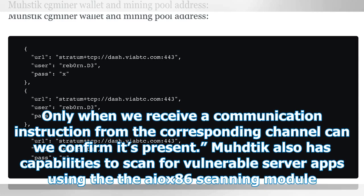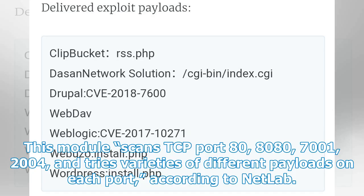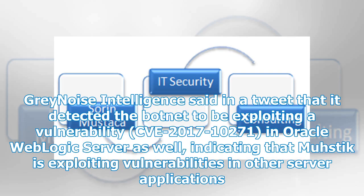Muhstik also has capabilities to scan for vulnerable server apps using the AIOX86 scanning module. This module scans TCP ports 80, 8080, 7001, 2004, and tries a variety of different payloads on each port, according to NetLab. GreyNoise Intelligence said in a tweet that it detected the botnet exploiting a vulnerability, CVE-2017-10271, in Oracle WebLogic server as well, indicating that Muhstik is exploiting vulnerabilities in other server applications.